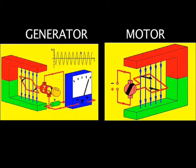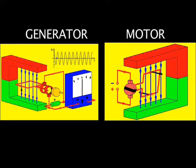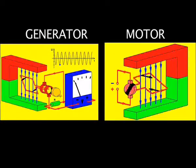In terms of principles of operation, there is really no difference between a motor or a generator. The main difference, obviously, is converting mechanical energy to electrical, electrical to mechanical. Any electrical machine can operate as a motor or as a generator. In practice, however, life is a little bit more complicated than that.